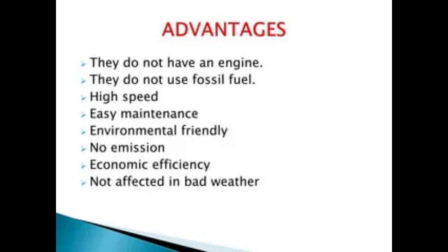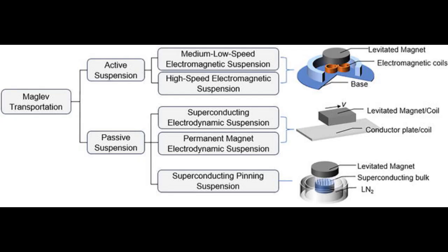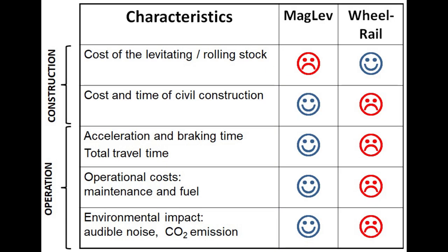I mean, we're talking about potentially redesigning entire cities. You know, think about it. Elevated Maglev tracks running through urban areas. It's almost like something out of a sci-fi movie. Yeah, almost like a scene from Back to the Future or something.